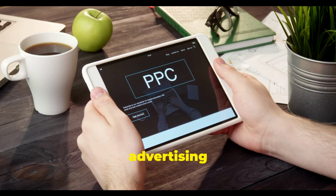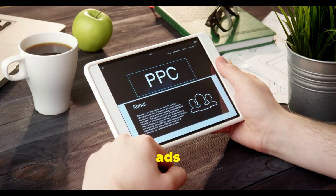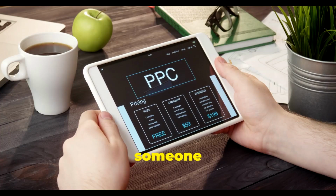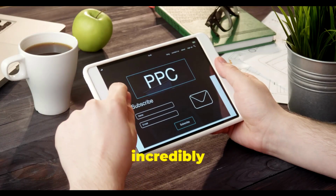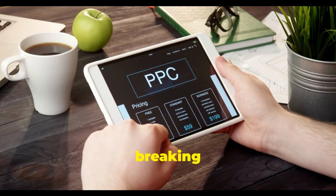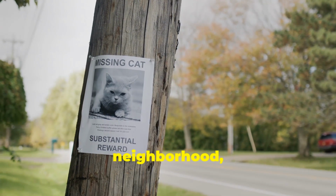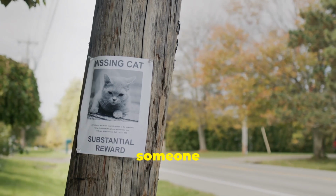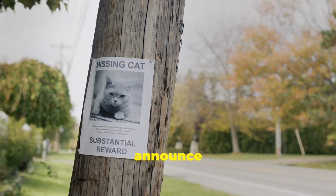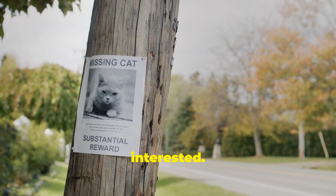PPC, or pay-per-click advertising, is a method where you pay a fee each time one of your ads is clicked. It's like having a digital billboard that only charges you when someone shows interest. This can be incredibly effective for small businesses looking to make a big impact without breaking the bank. Think of it as putting up flyers on every telephone pole in your neighborhood, but instead of just hoping someone sees them, you know exactly when someone does. You can announce a limited-time discount on your lemonade and track how many people are interested.